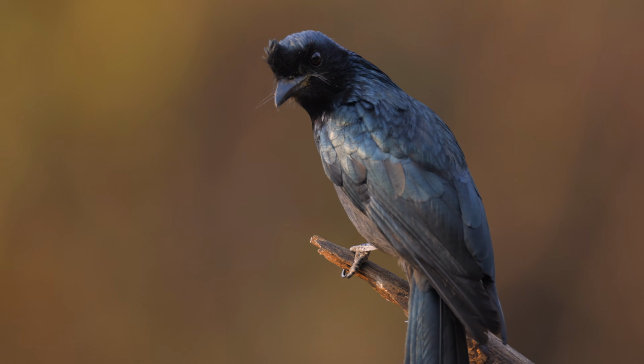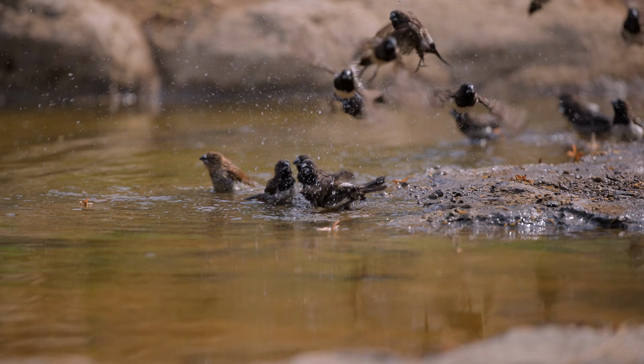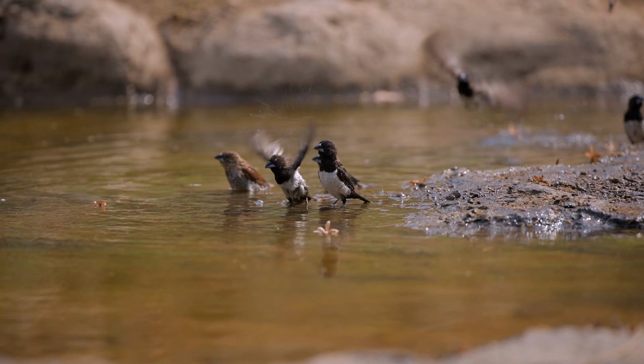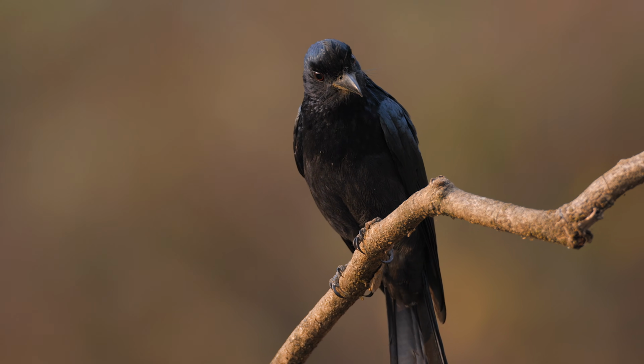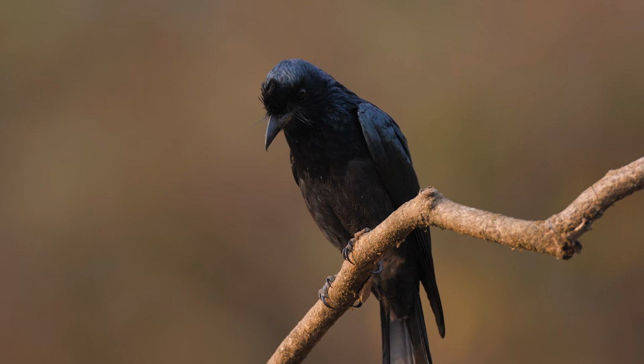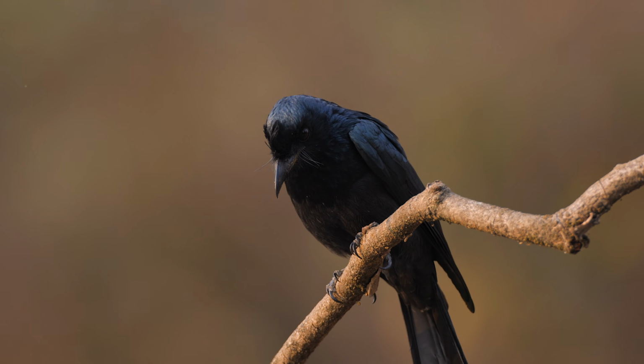Mimicking the calls of a Crested Hawk-Eagle sends the mobsters scattering for safety. Becoming a vocal shapeshifter is who this Drongo was born to be.